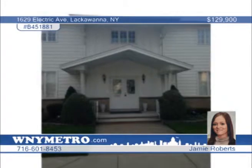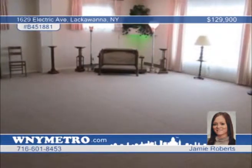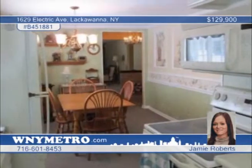Don't miss out on this meticulously maintained beauty. The lower unit has four large rooms, a foyer, large storage room, and two half baths. The upstairs apartment is home to four bedrooms and huge living room with a fireplace. All appliances are negotiable. Contact Jamie Roberts to find out more.